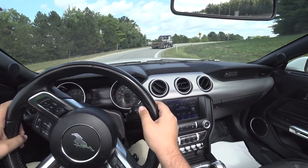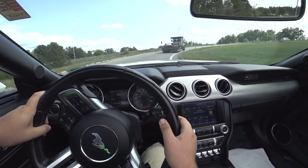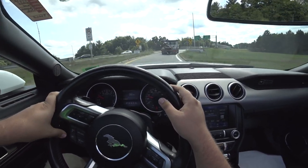I will say, steering feels heavier in the GT. Probably the exact same steering rack. If not, I'll be mistaken. The steering's 100% heavier in the GT.